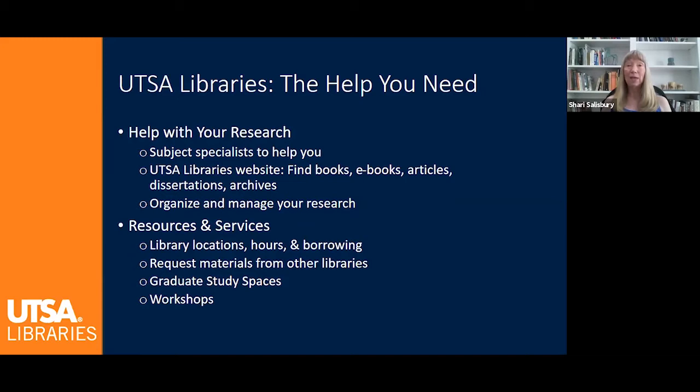Some other items I will discuss include our locations, hours, and borrowing policies, how to request materials from other libraries, graduate study spaces available to you in the library, and workshops we offer in collaboration with the Graduate School on topics of particular interest to graduate students.